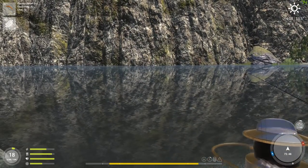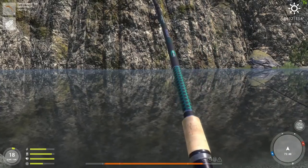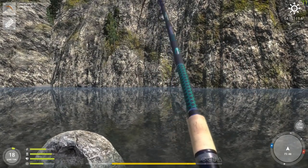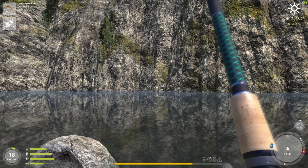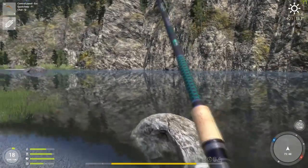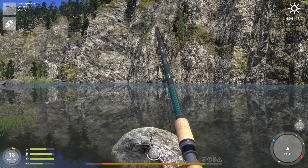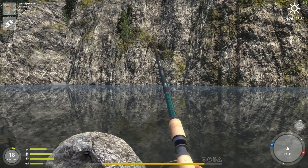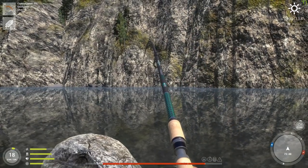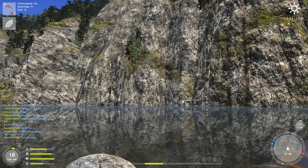Ooh, gosh. This is a big fish. Okay, we got us a big one, guys. I think we might have us a bit of a fight. Oh, boy. Okay, okay, okay. Well, this thing's gonna spool me. What in the world have I got on here? Okay, oh, come on. I've got to get some of this line in, guys.